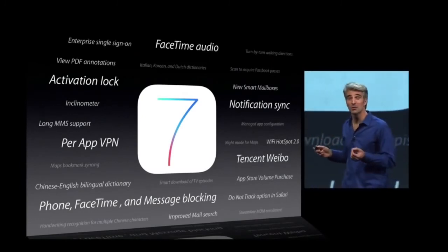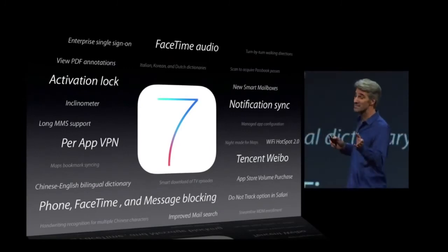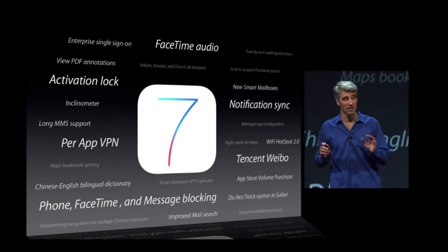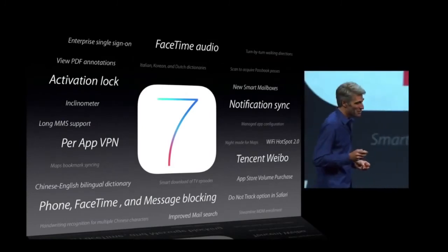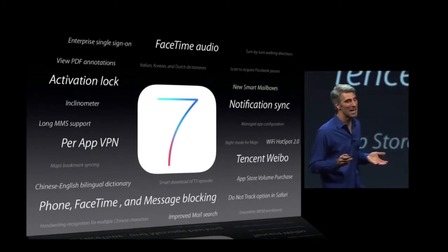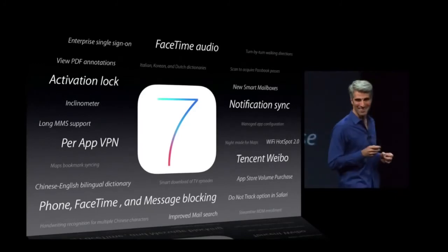Great feature for our users in China with integration of the popular microblogging website Tencent Weibo. And for those of you who have people who just won't let go, phone, FaceTime, and message blocking. Also, for our enterprise customers, per app VPN. Now, there's a couple enterprise people in the audience, all right?